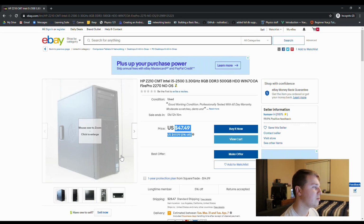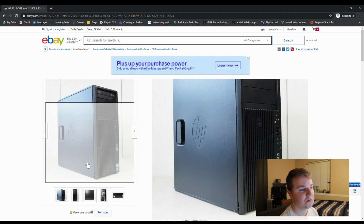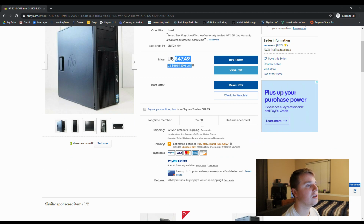And it looks a little beat up. If you're willing to go with that, as long as it works, right? It says that it's in working condition, and it's tested. You have a 60-day return. So I wouldn't worry about that too much, at least me personally.